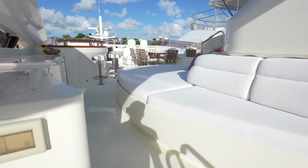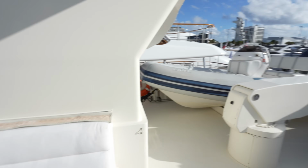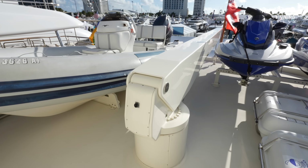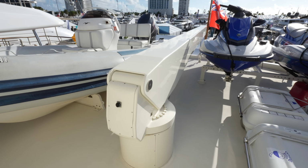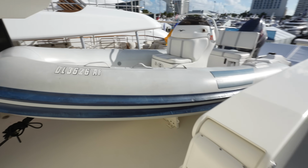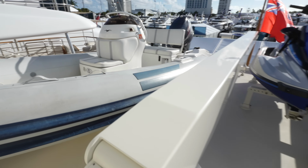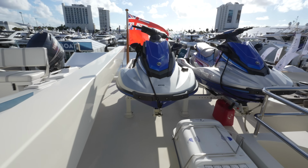All right, so I think we'll start back to front up here. Right in the middle, you'll see you have your crane, and then you have all of your toy storage. So you have your tender stored right here, and then you have 2 different jet skis stored up here as well.